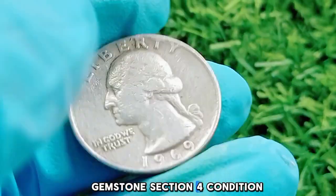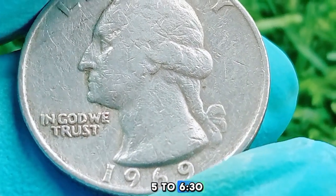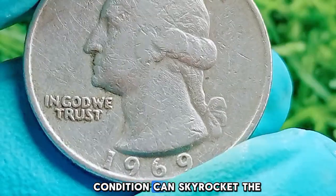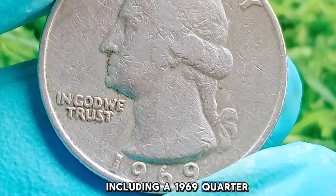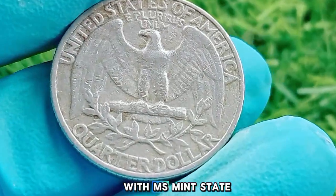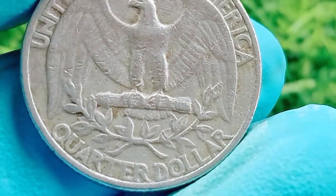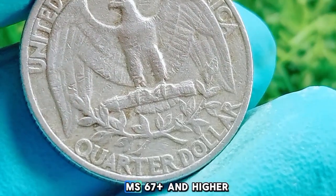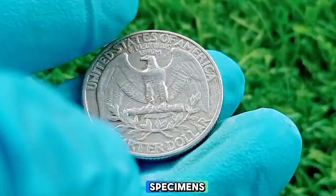Section 4, condition is key, the power of a high grade. Whether or not you have an error, one thing is certain, condition can skyrocket the value of any coin, including a 1969 quarter. Coins are graded on a 70-point scale, with MS, mint state, grades used for uncirculated coins. MS 65 and above is considered gem condition. MS 67 plus and higher is considered elite, museum quality specimens.